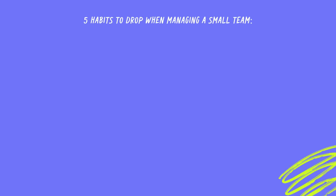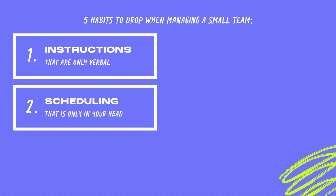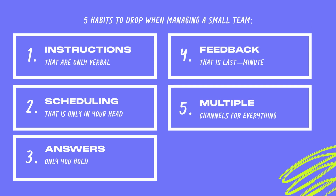Let's recap. Back up verbal instructions. Stop storing the schedule in your head. Share the answers, not just the pressure. Give feedback early, not only when it's urgent. And use one place for team updates. Fixing even one of these can save you hours and help your team work with more confidence and less confusion.